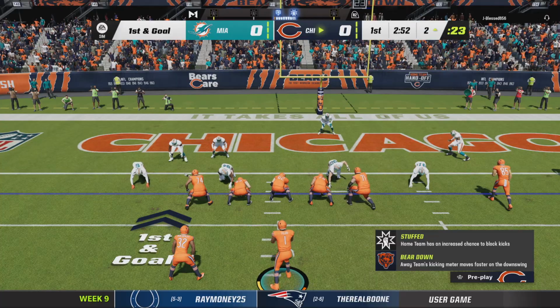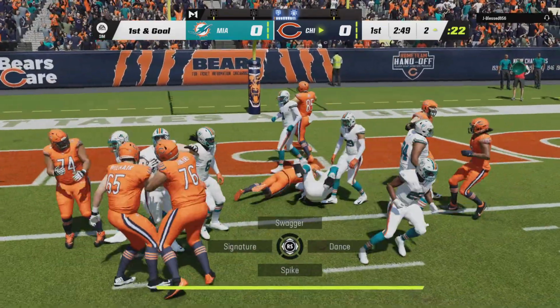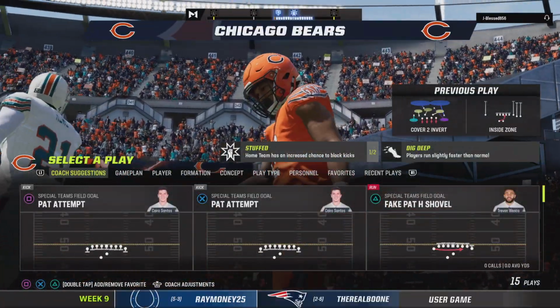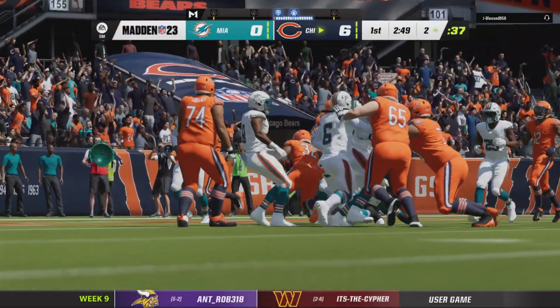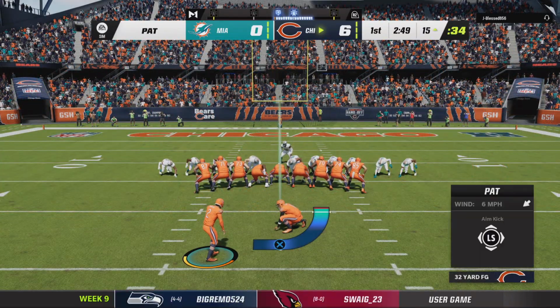1st and goal. Montgomery will take it in. Touchdown, Bears. A long opening drive, but a very successful opening drive. We call that methodical, I guess, when it takes that many plays. Methodical and almost like a boxing match where you're hitting them with body blows.